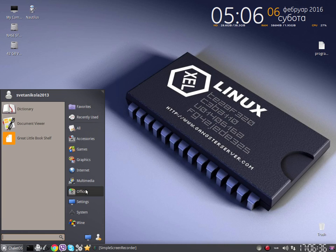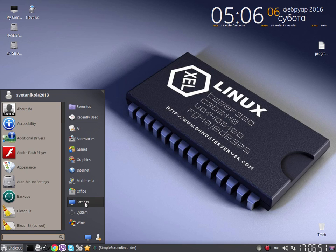In the Office segment, I didn't even add anything yet. It's been like 3 days now since I reinstalled because my last hard drive died. So basically the stuff, dictionary, document viewer, and Great Little Bookshelf, never even used it. I'm not sure how it works.